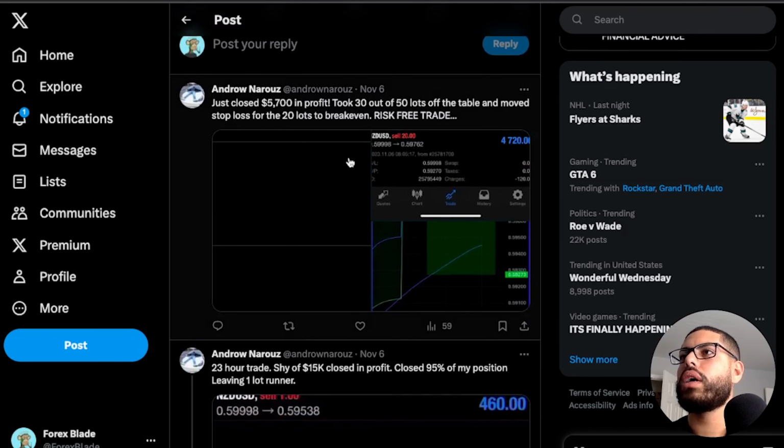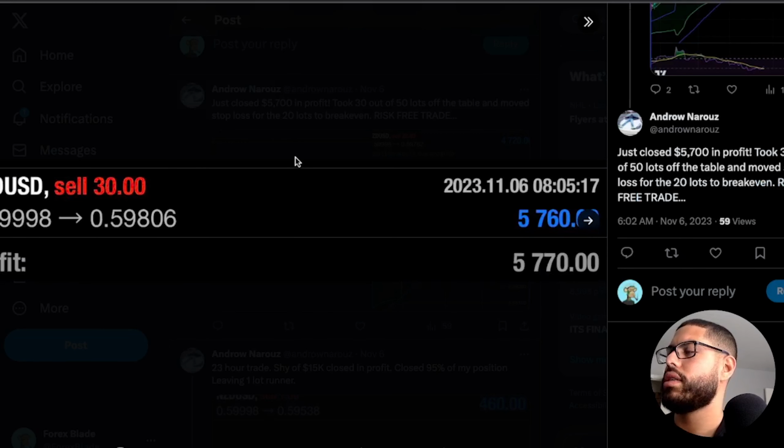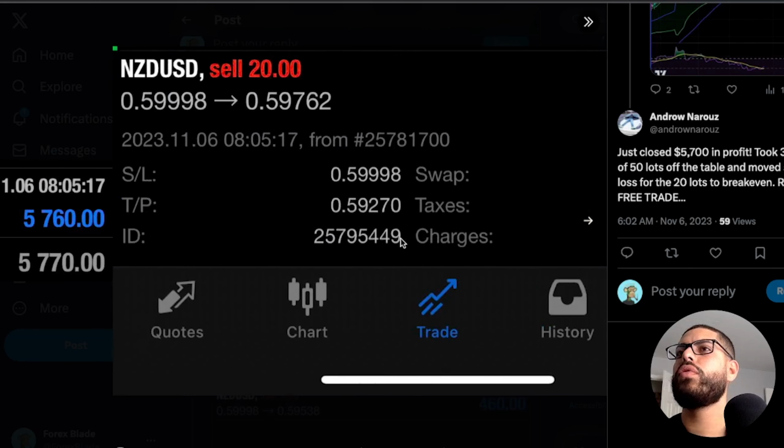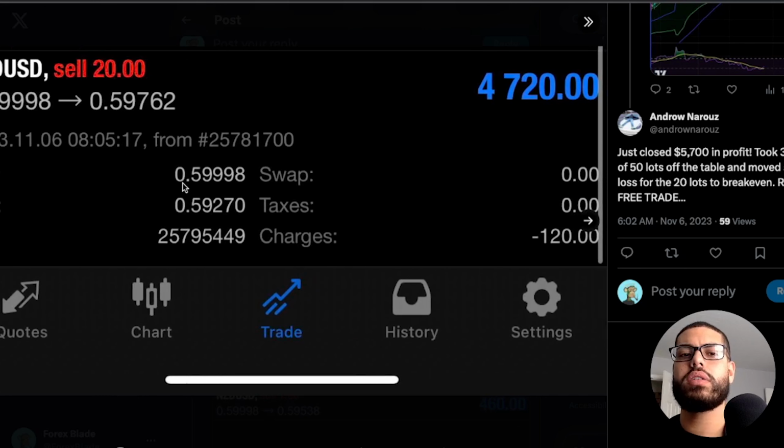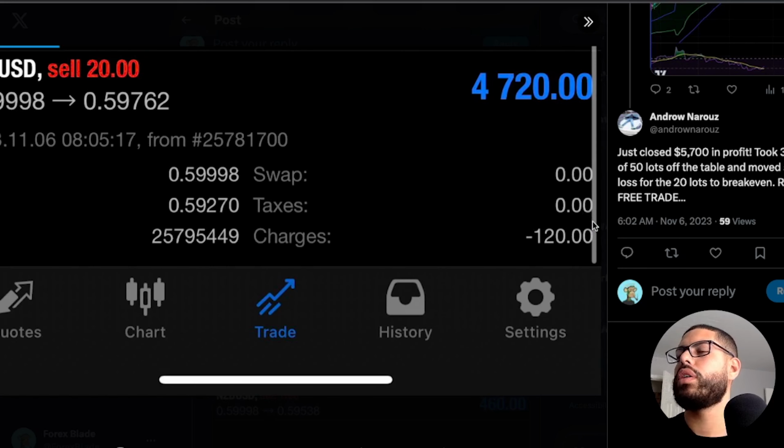And then I closed a majority of my position here, took 30 out of my 50 lots at 5,700 in profit, and left the 20 lot size at break even. So you see here, it was about 20 pips that I ended up taking a majority of my position. Closed 5,700 in profit, and then moved the stop loss here to 0.5998, which is the entry level. So this was pretty much a risk-free trade with an open position of 4,720, right?